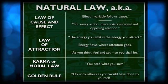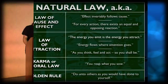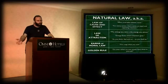It's been called moral law, as I talked about before. And this is captured beautifully by the phrase, what we sow, we reap. The seeds that you scatter, that's what's going to grow, and that's the fruit that you're going to harvest. So, a very accurate way of looking at it.